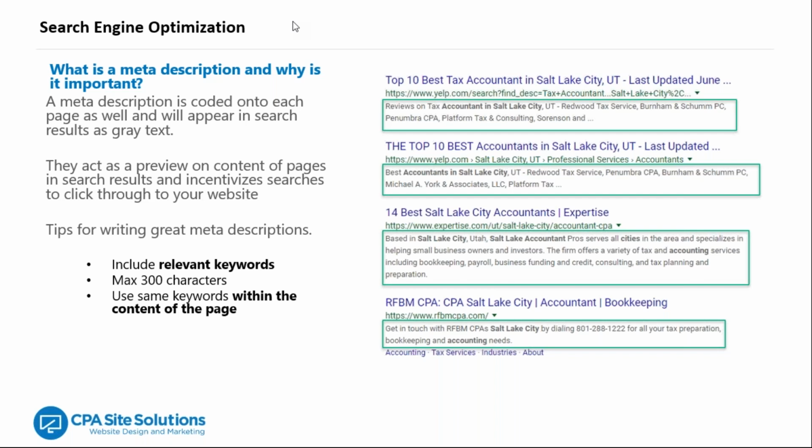Now, this is important because a part of rankings is how often people decide to click from search results to your actual web pages. It's not a huge ranking factor, but the algorithm does take that into consideration. So writing a good description with keywords and something that's legible will incentivize more people to click through to your site. So in order to write a good meta description, again, include keywords, and you'll want to keep it under 300 characters. And then you'll want to use the same keywords within the content of the page.